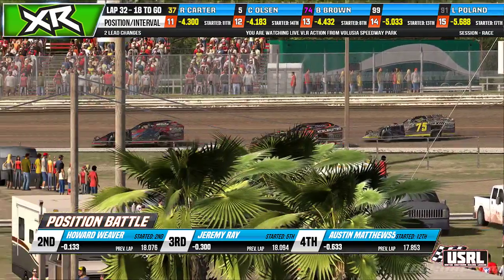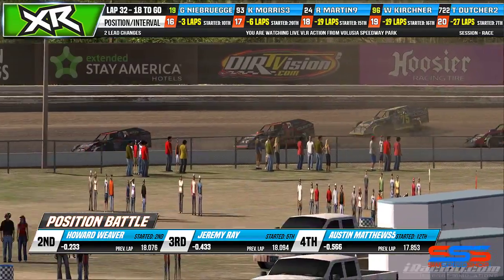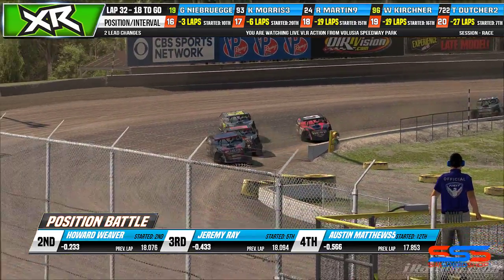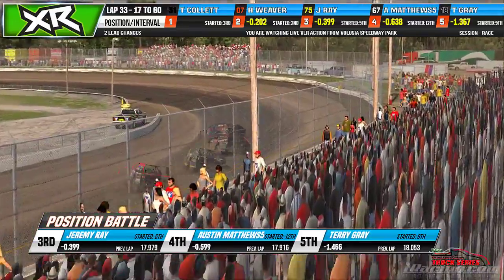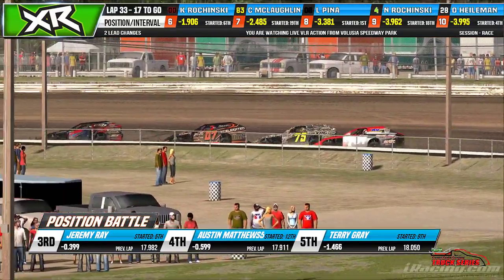Wow, man, I'll tell you what, I saw him in the 07 of Howard. He had that thing all the way up against the side of the tires of the 31 of Tyler and did not spin him. That's some awesome car control right there. But behind him, the 75 of Jeremy Ray has been up top all race long and used that high line. Now he's on the inside.